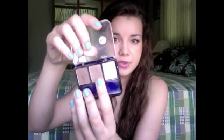Okay, so next I have 2 NYX Jumbo eye pencils, and these are actually the only 2 that I like out of their entire selection. And this one is an Iced Mocha, which is a frosty brown color, and then Yogurt, which is a kind of frosty mauve color, I want to say. And I like using these as an eyeshadow base. I really like pairing them with MAC's Naked Lunch eyeshadow and the CoverGirl Shimmering Sands trio. I really like using the middle color with the jumbo eye pencils.